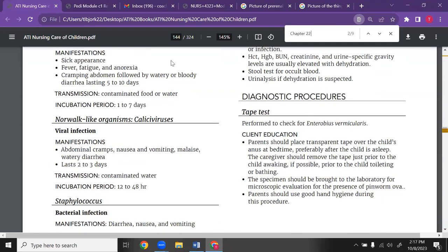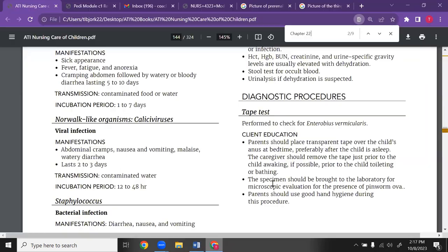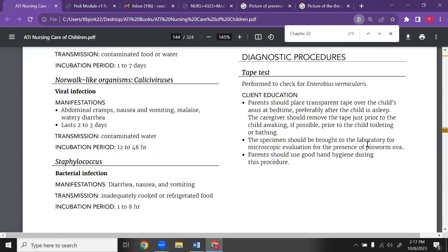Did it say anything about tapeworm or anything? No, but it did say we just have to know the diagnostic procedure for pinworm. Okay. So that's probably what I just told you, but I don't know. We're going to read it. Or that's the tape test. Yeah. There you go, right? Oh, wow. He just told us about that. Oh, yeah. It's all up here. Sometimes I can't pull it out. But if you look, parents should place transparent tape over the child's anus at bedtime. See, y'all thought I was making that up.